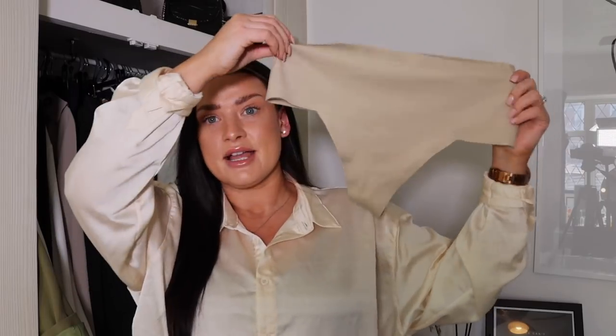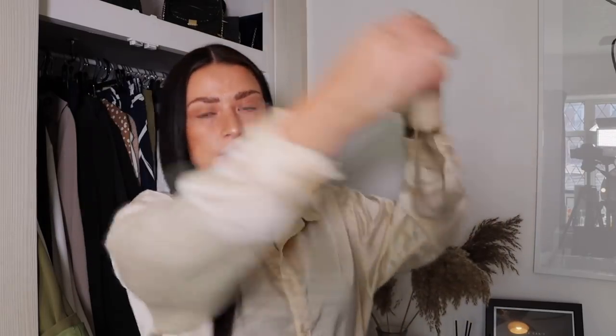These are a bit more of a controlled invisible pant, which would be perfect for trousers for work, especially if you've got an interview or are having a meeting that's important and you want to look nice. You don't want someone to be thinking, oh my God, look at that neckline, or your G-string hanging out the back. It's just completely unprofessional. Wear a nice, simple control pant like this.